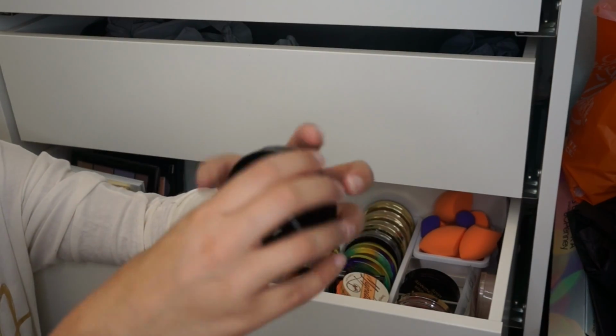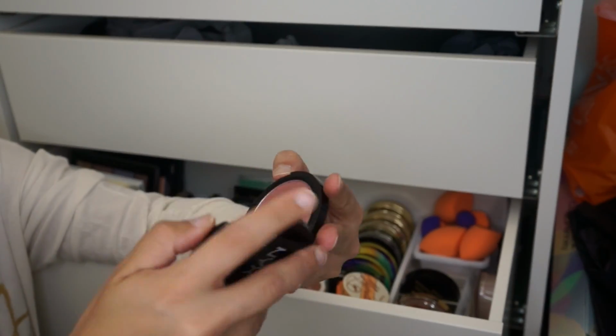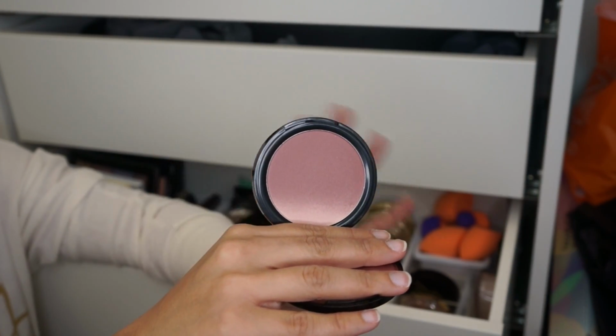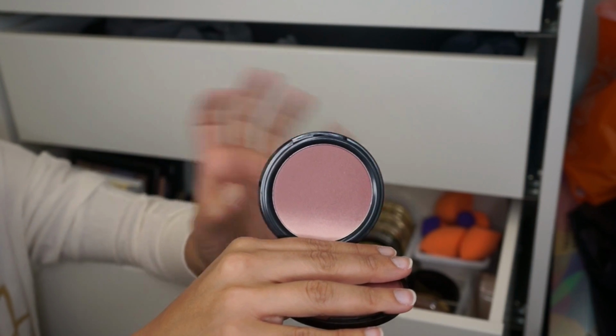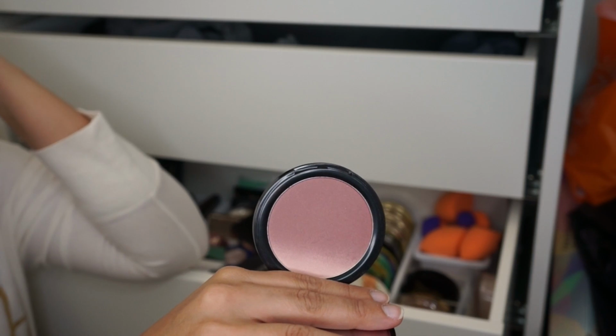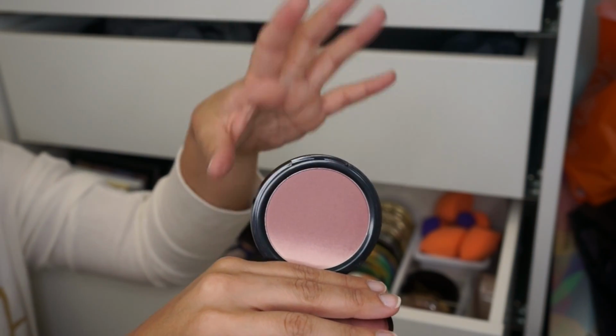Next one is Mauve to Me. This is another really pretty shade. It leans more on the plum color, but once it goes on your cheeks, it's a nice flush of pink. But again, I have this throughout my collection in different palettes, so I don't reach for this.